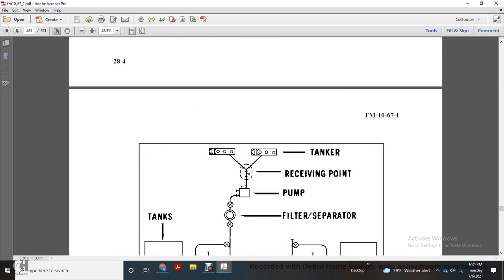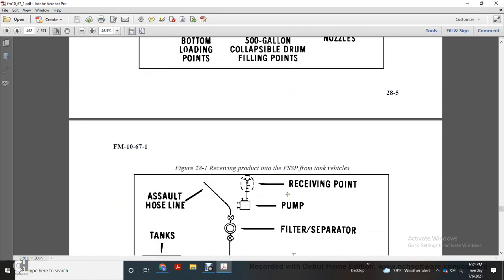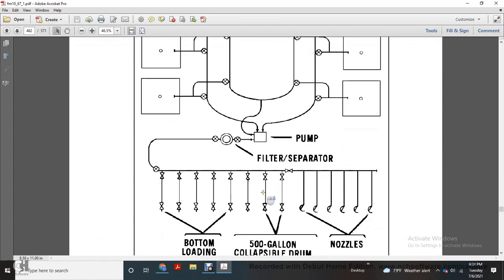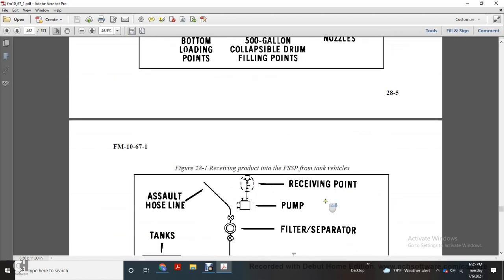Show the tanker point, receiving pump, filter separator, and tanks, and then the pump and filter separator, and then the bottom loading points and the 500-gallon collapsible drum filling points and nozzles. Assault hose line, receiving pump and filter separator, tanks, then the pump and filter separator, bottom loading, 500-gallon collapsible drum filling points. This one's a U, this one's a rectangle. They're actually both U's, actually.